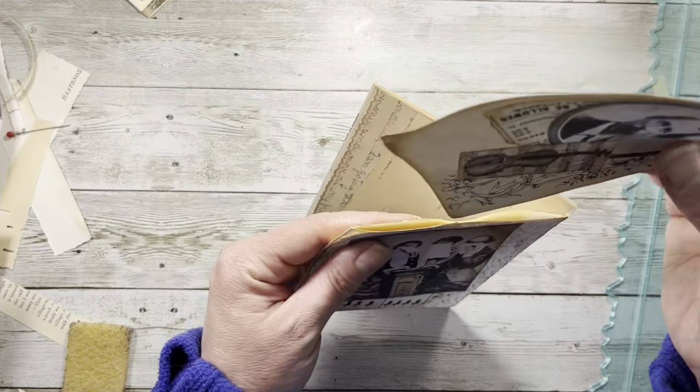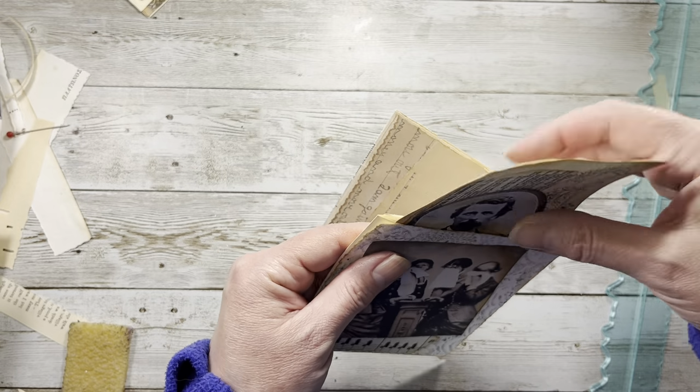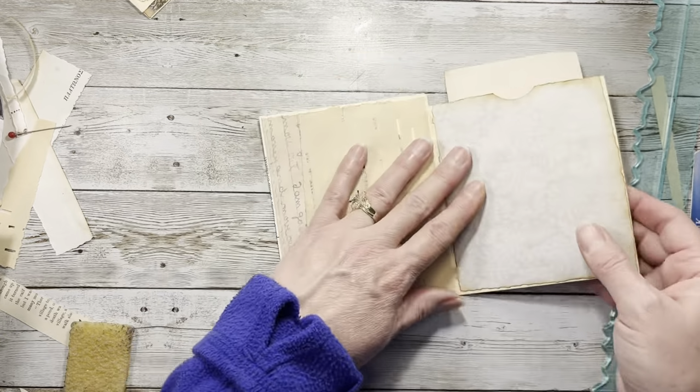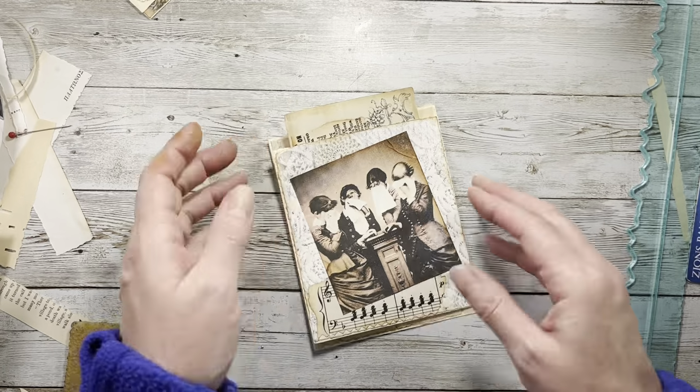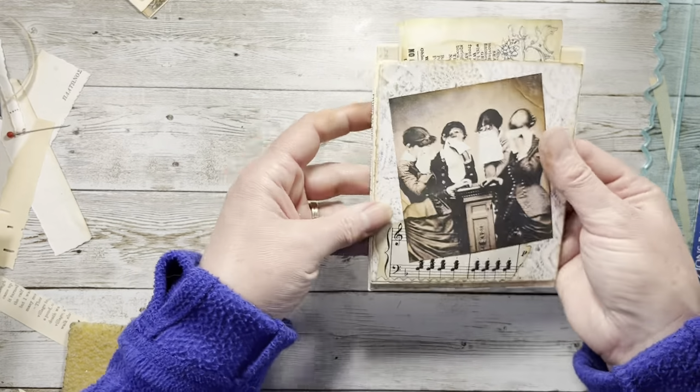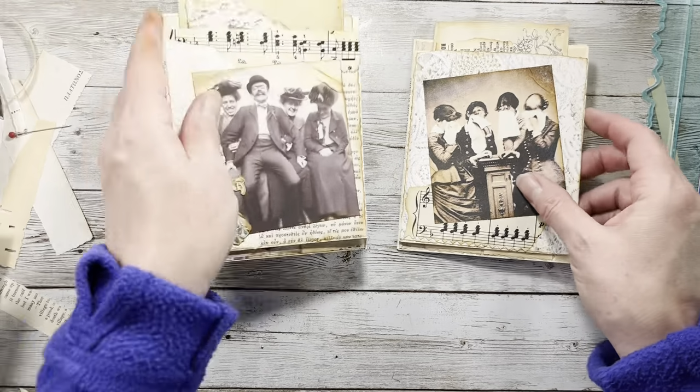That will go in here, and I'll probably go ahead and put it this direction again just because you're going to see a little bit of it hanging out, and I'd rather see that than just the plain. But I may cut those into tags. I don't know because they're postcards, so I think I might just leave them like they are.